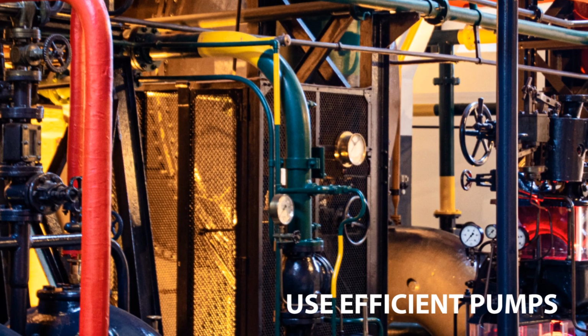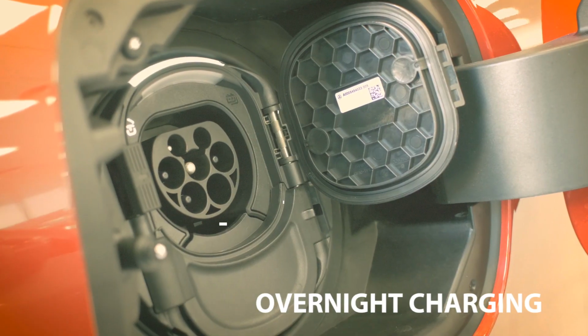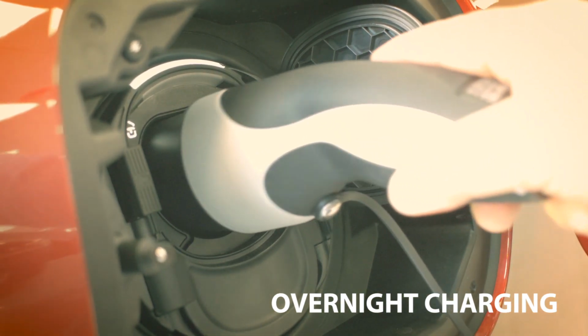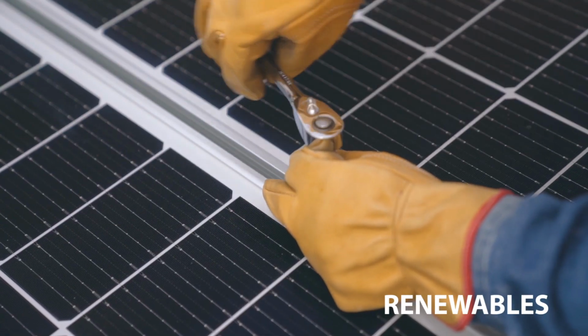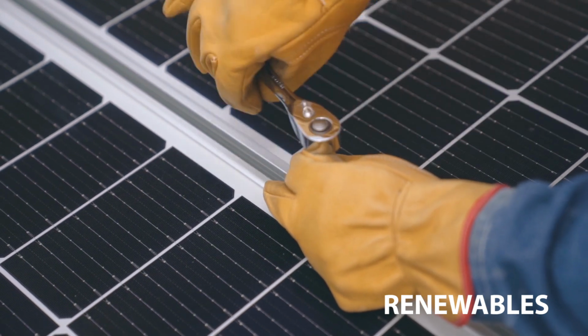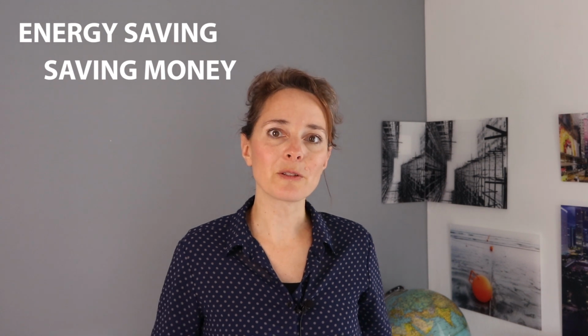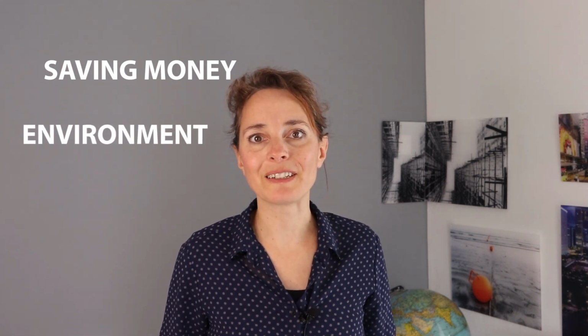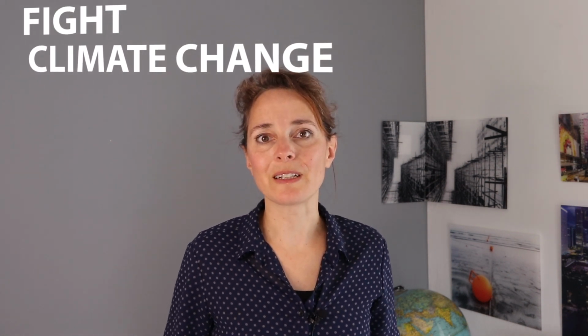Often those can be replaced by more efficient ones, which save a lot of energy and often have short payback times. Charging appliances overnight will help to avoid power consumption peaks and might even be cheaper depending on your energy provider. Solar panels then are a more significant investment, but they can provide long-term energy savings and help the environment. It's important to note that energy conservation is not just about saving money, it's also about our environment and addressing climate change. So by reducing energy demand in the office buildings or in production sites, we all can help to fight climate change and to make this world a more sustainable one.